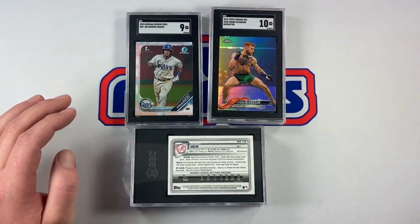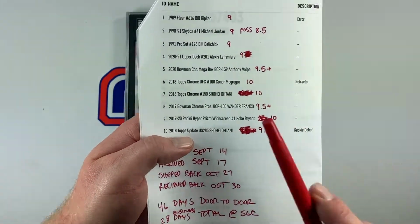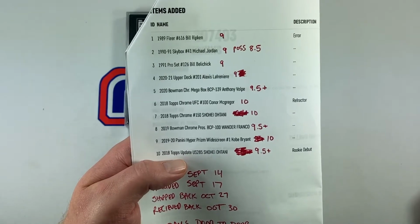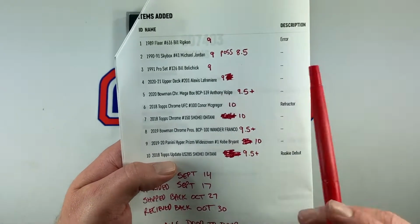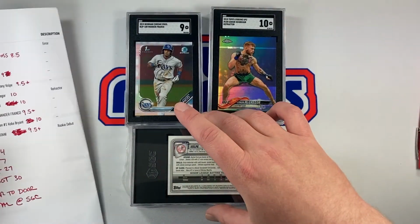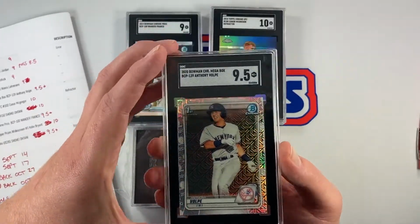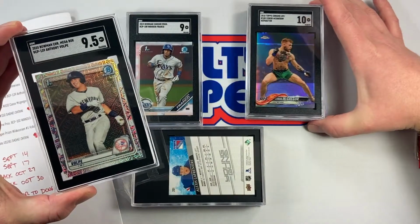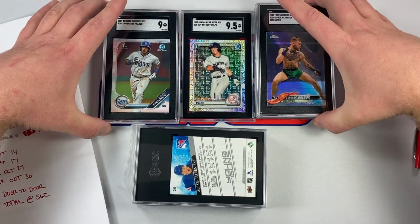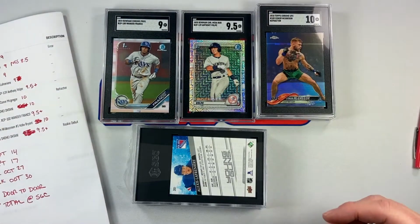Next up, we got an Anthony Volpe Bowman Chrome Mega Box. It's the Mojo Refractor. Came out of, obviously, a Mega Box. I had a 9.5 pre-grade on this. 9.5. So I can't believe I kind of nailed that one. I think he's going to be a big star. Figured I'd get it graded.